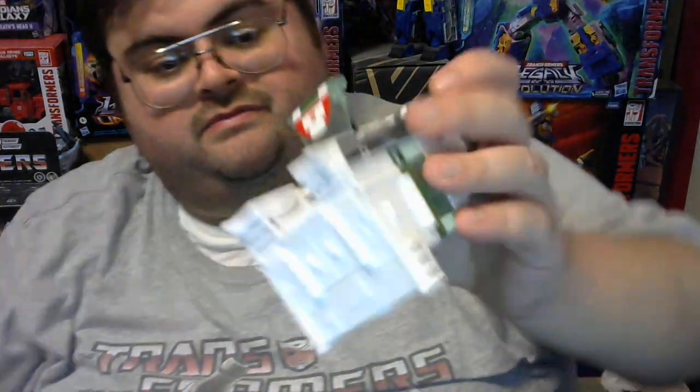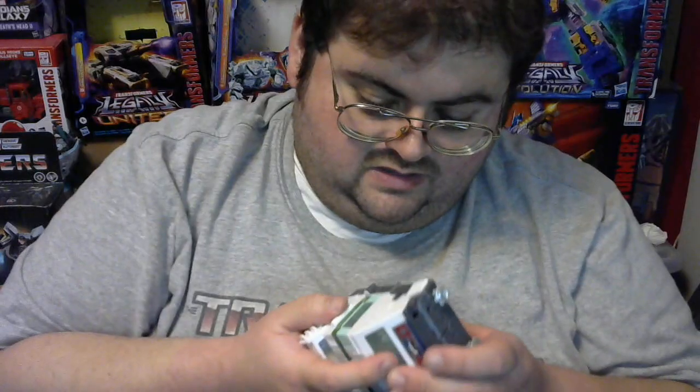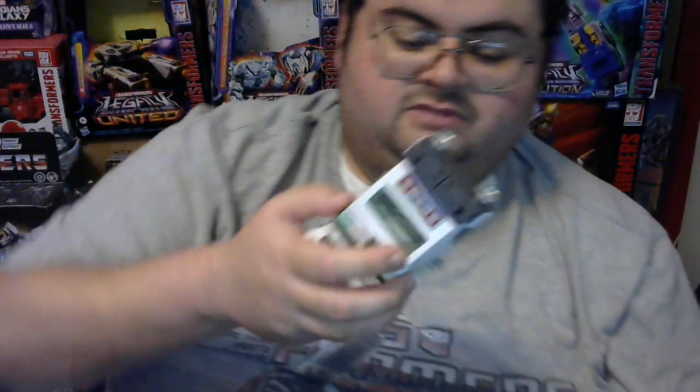One thing to note about Bumblebee is that his robot mode chest rotates back, and these two clear plastic panel sections right there hold it in place when he's in robot mode. That's basically the wheels for Wheeljack's alt mode. So this, in my opinion, is the only gripe to be had with Origin Wheeljack, that there's potential for his chest panel to get damaged over time.